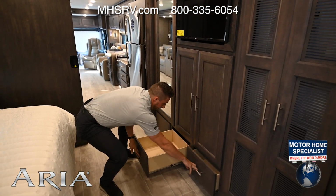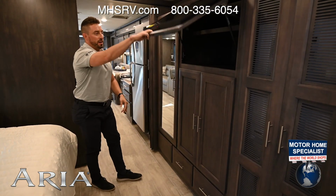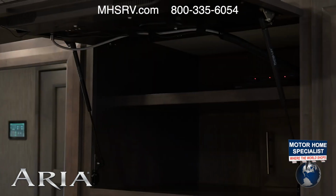Down underneath the TV, another wardrobe rod, adjustable shelf. You can pull the shelf out, hang stuff there if you'd like. Notice you have a couple of, again, full depth drawers. Down underneath, this TV will hinge, more storage space down underneath here.